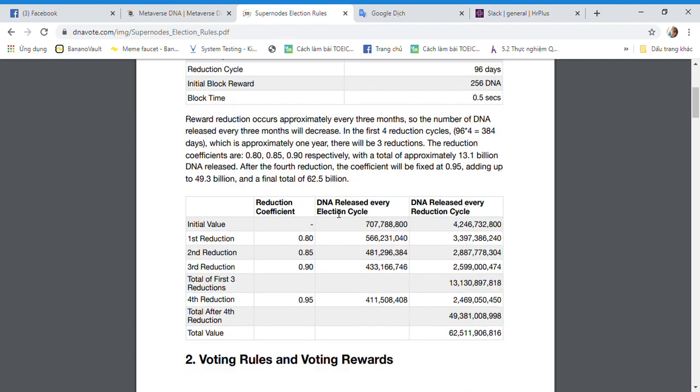Reducing coefficient. DNA release every election cycle. DNA release every reduced cycle. Integer value. 707 billion. 4 billion. One reduced, 566 billion. Two reducing, 481 billion. Total of first three reducing, 412 billion. Total after four reducing, total value.